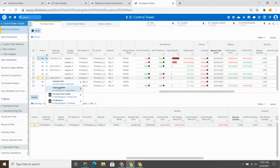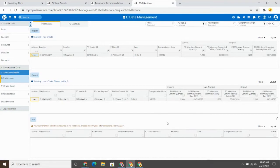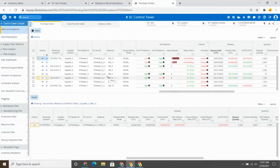You can execute to it. And the key here is that you can actually go and understand why things happen the way they are immediately. So this is a milestone model. It is saying that the original commit was for 1200. Then in the last cycle, it was still 1200, but today it came down to 1000. So they kept the date the same, but they reduced the commitment. So essentially, it's telling you what the original ask was, what the last positions were, and now things have changed, and they are trending down. That's what this downward arrow is saying from the last cycle.